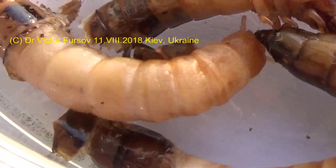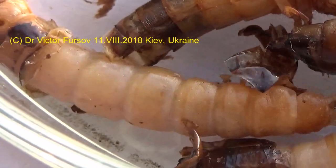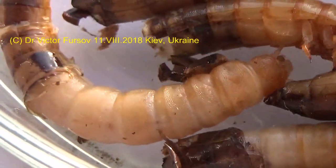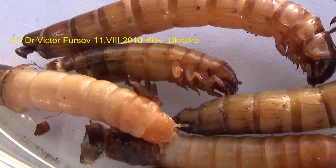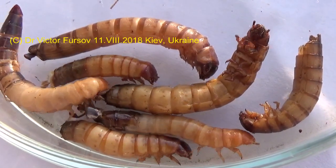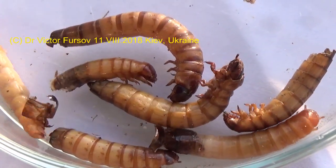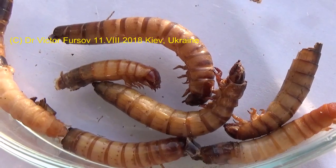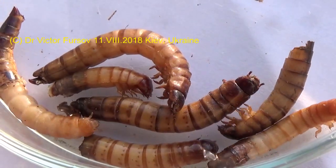This one is just changing its skin. You see a white larva and the brown skin, hatching from the skin, changing the larval stage to a bigger one. As I said, the biggest one, the 11th stage, will have a size of approximately 55 millimeters. After the 11th stage, the larva becomes calm, and this is the prepupal stage. The larva becomes C-shaped, but for this quiet stage you need to separate them all, because otherwise they will eat each other, destroy each other, and will not pupate at all.